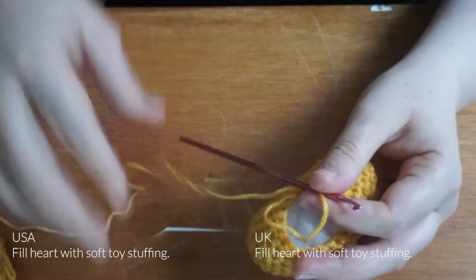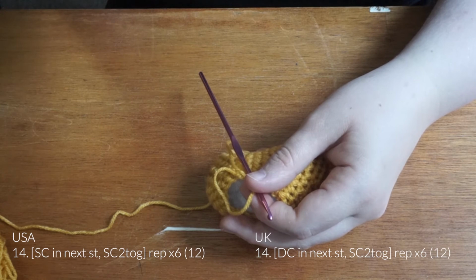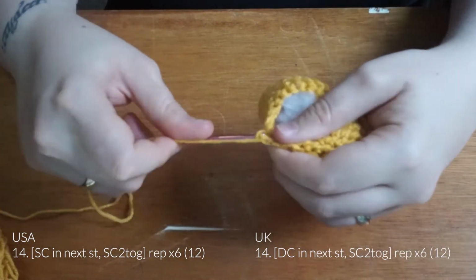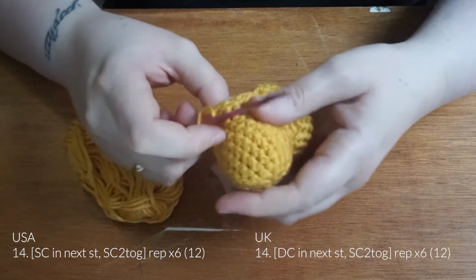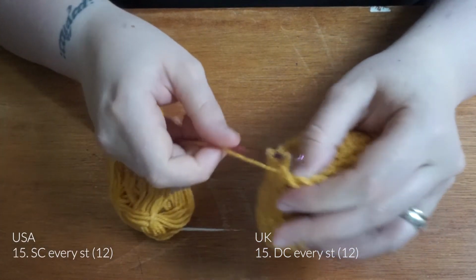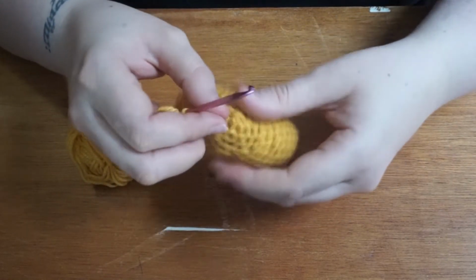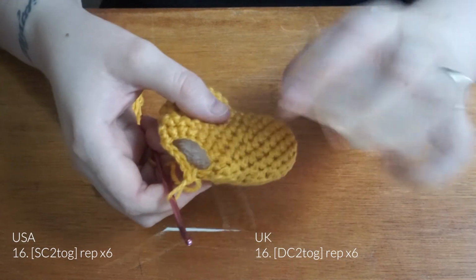Now, once you've done that, similar to the pattern before for decreasing, we're going to do a single crochet in 1 stitch and then single crochet 2 stitches together. And this should bring it down to 12. Cool, and there's another round of single crochet in every stitch. 12. Cool. And then the final decrease is just single crochet 2 stitches together all the way around.